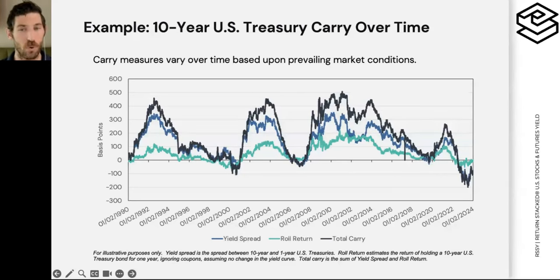And there are a few important points I want to highlight with this graph as an illustration. First, we can see that carry changes over time. There are periods of high carry. There are periods of low carry. There are even periods of negative carry. Carry strategies will ultimately sit patiently and try to collect that risk premia, whether we're long or short, and try to adapt and seek out higher yields across different asset classes and markets as financial and economic conditions change over time.